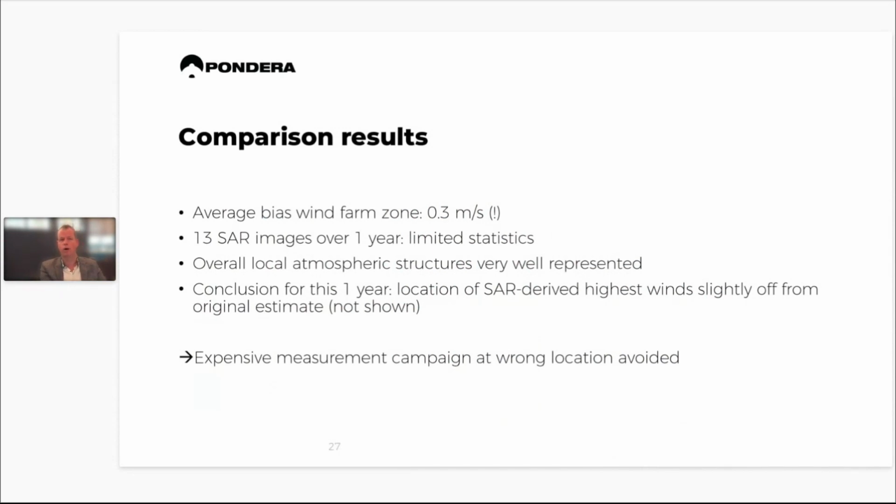But we've learned quite a lot of how the local circumstances are influenced by those mountains, which is properly captured by GRASP. But obviously the reality is slightly more flexible. So we found the wind speeds to be varying over the site.